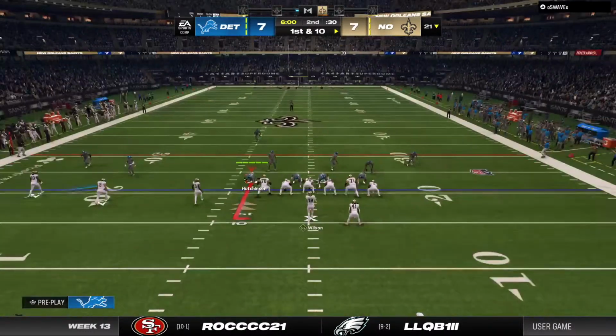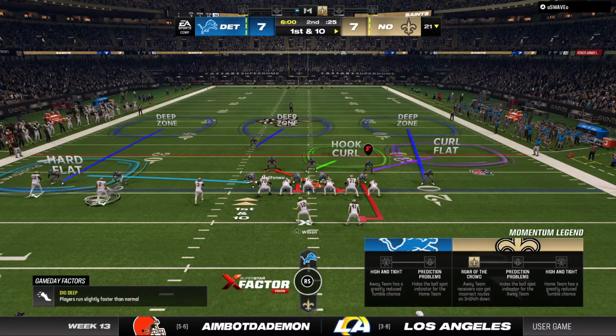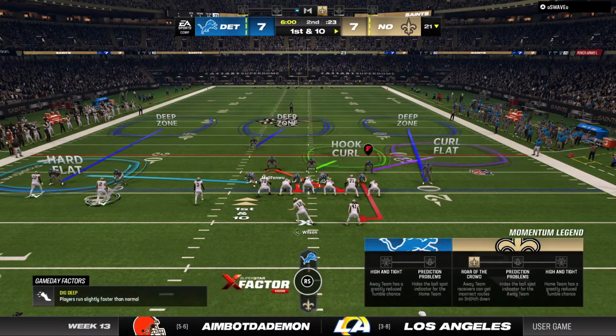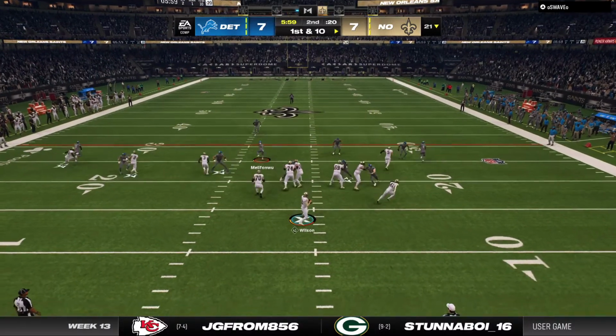The Saints offense on the field, ready to get their drive started. A long drive last time out for this offense, Charles. If you remember, they started basically in the shadows of their own end zone, marched it down the field, and a lot of that was through the passing game.